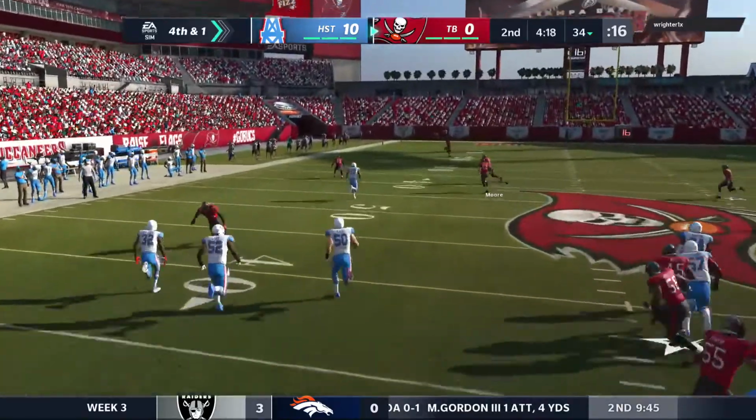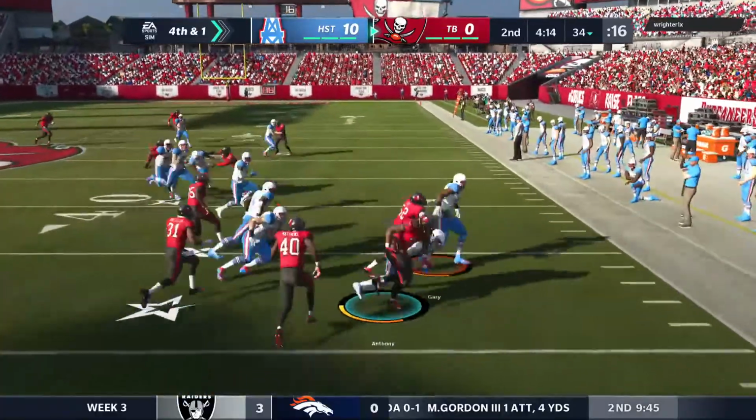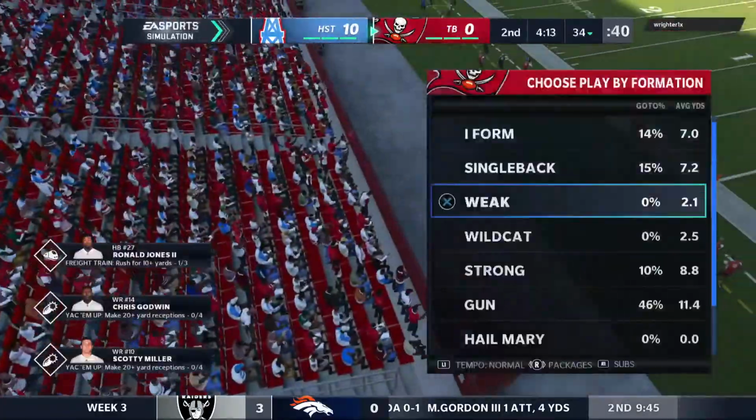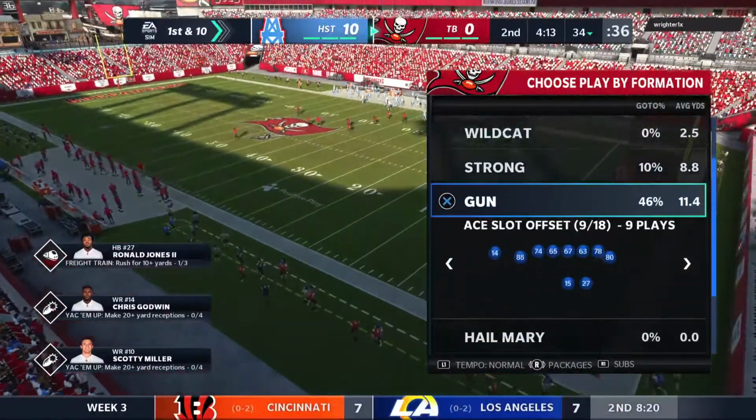On is the punt team now as this one's sent away. Taken in at the 22. And that'll be a return of 12 following a very nice punt. And that will come the offense as they take over.